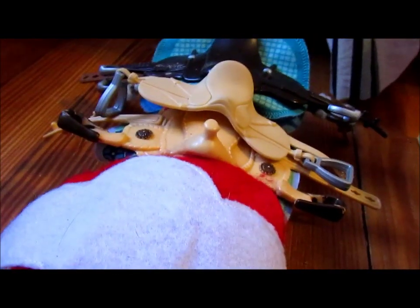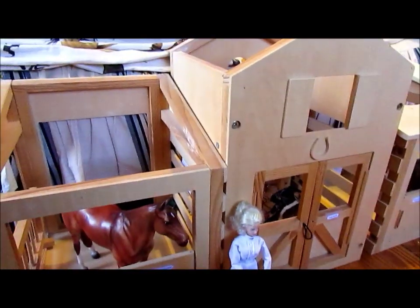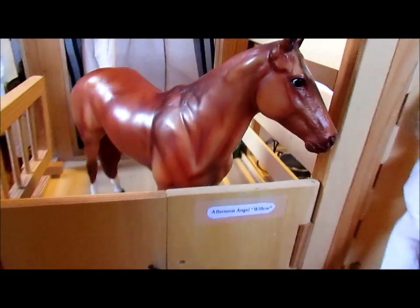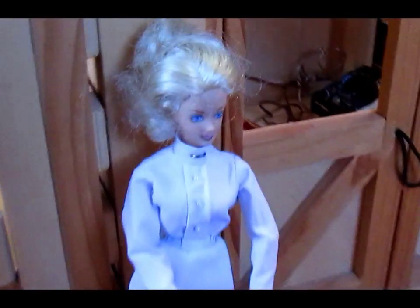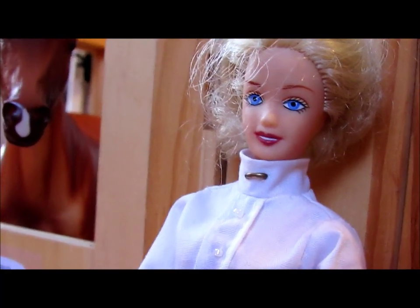And then over here we have sort of the pony tack. This is the cheaper tack that we just use on the little ponies. And a bunch of saddle pads. And then over here we have just another barn. It's just kind of a shared barn. We just put the horses here if we want them to go here. So in this stall we have Afternoon Angel, aka Willow. She's an off-the-track thoroughbred mare. Over there she has a little water bucket with some water in it. And then over here is Charlotte. Charlotte owns the farm, and she is Rachel's mother. So she owns all the lesson horses here.